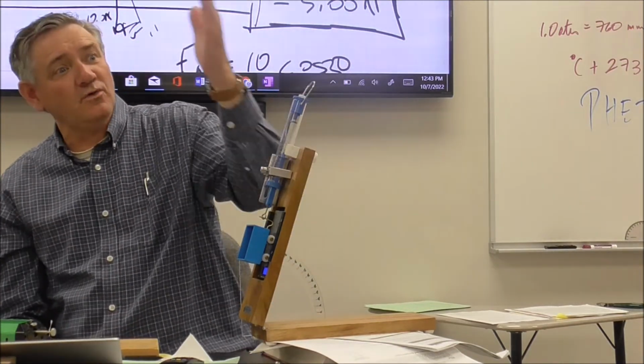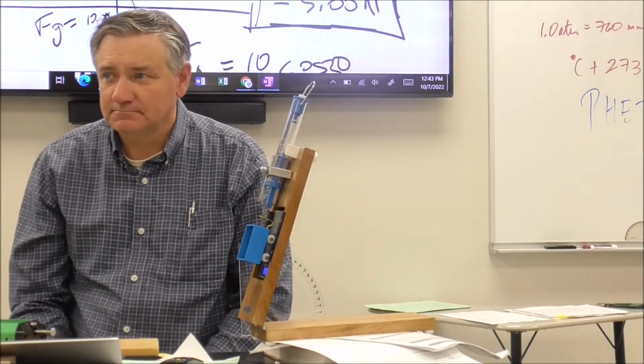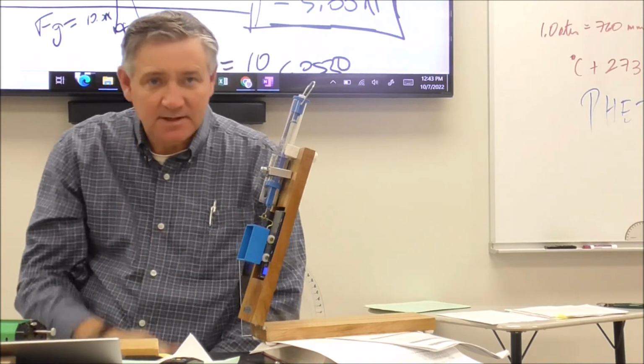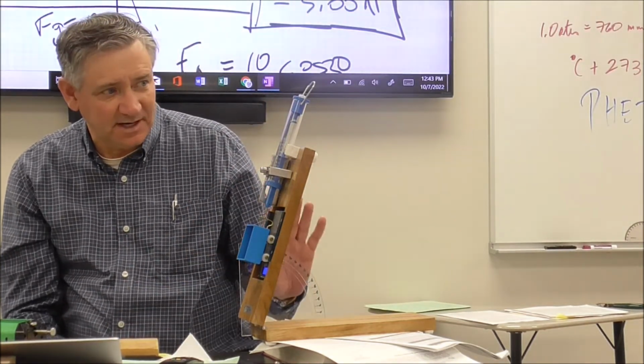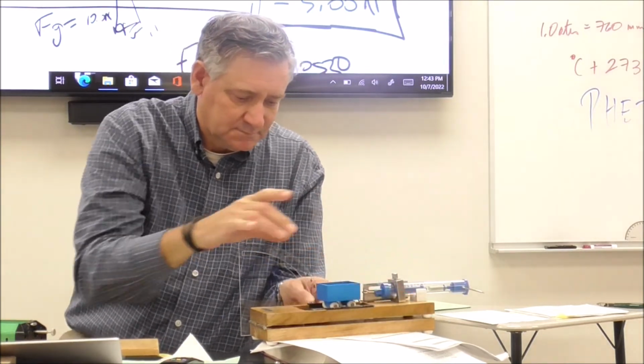So if I go all the way to 90, what's going to be the reading on the scale? 0, because all that weight is then going to be acting down the hill. Got it? Yes. Fantastic. Okay.